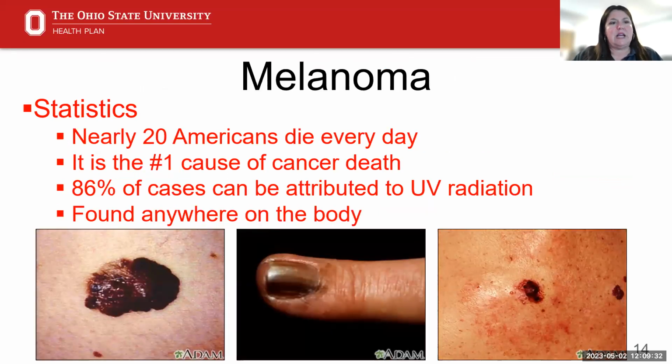And then the third most common type is melanoma. Nearly 20 Americans die every day. And melanoma is the number one cause of cancer death in women aged 25 to 30. About 86% of melanoma cases can be attributed to ultraviolet radiation from the sun or tanning beds. And again, here are some pictures of what it might look like. A mole that's changed, a multicolored dark area on the skin. It can be found anywhere on the body as well, like the upper back, torso, lower legs, head, and neck. And only 20 to 30% of melanomas are found in existing moles, while 70 to 80% arise on normal looking skin.